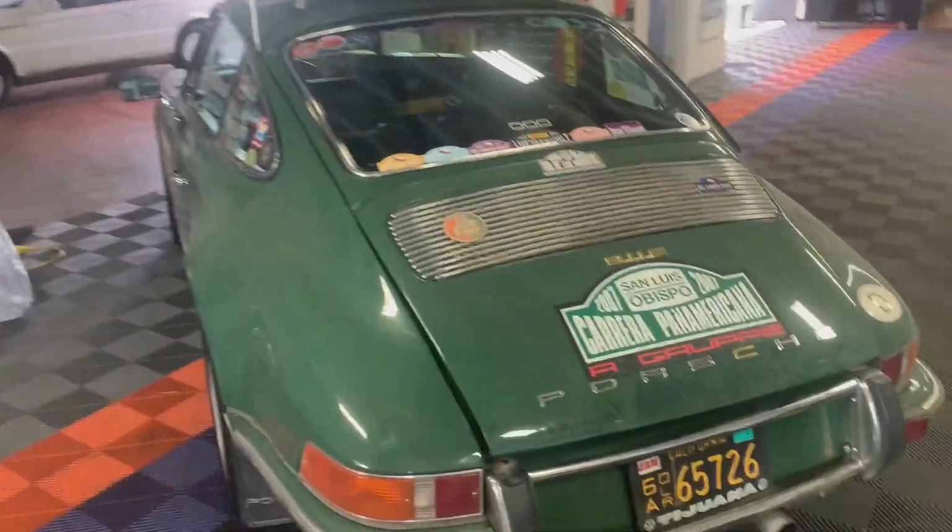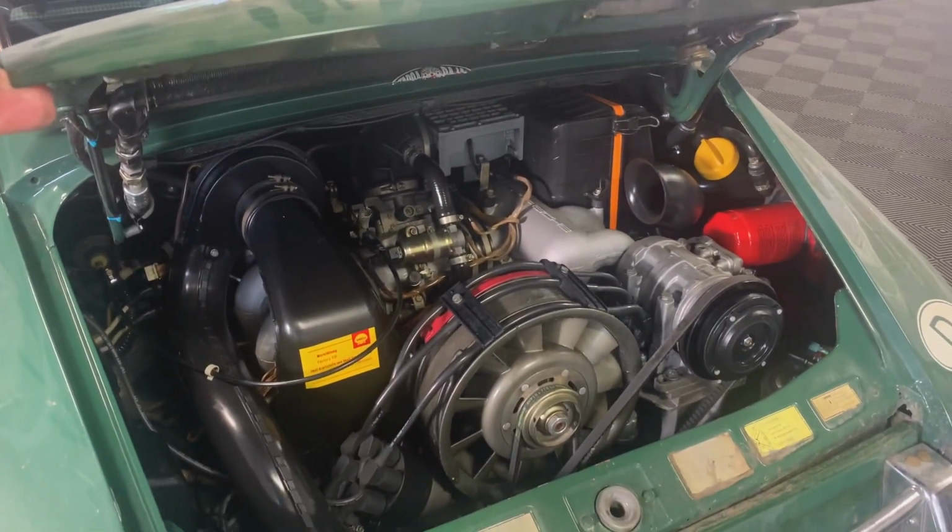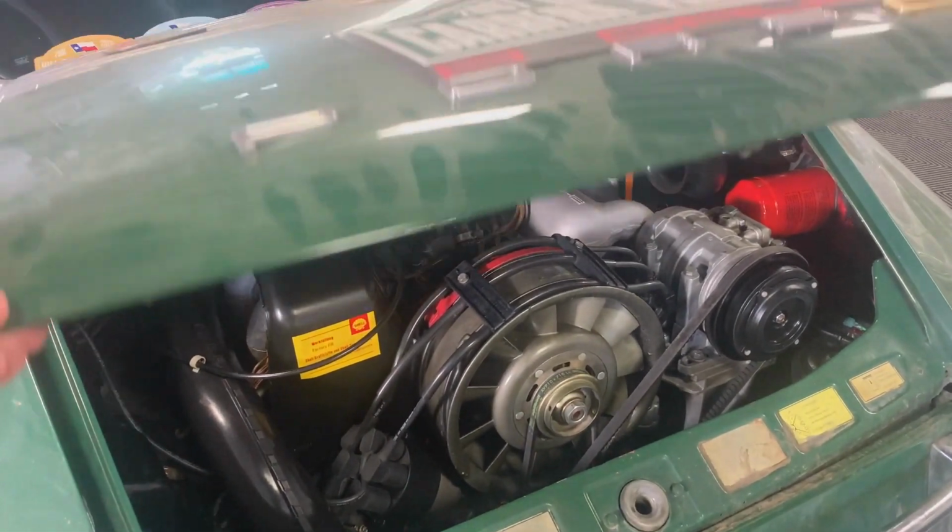It has a 3.2 Carrera motor, the original motor. The car has 310,000 miles on it. The motor has never been rebuilt. It's got vintage style steel wheels that we had custom made.